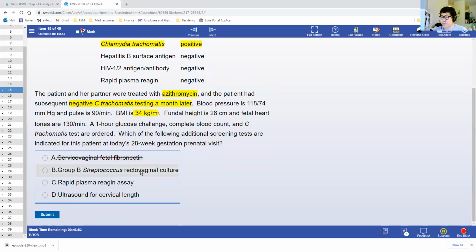Group B streptococcus rectovaginal culture. This is a test that's typically done at around 36 weeks or so. It's not something that I feel like she needs to get done right now. RPR assay. She's already had a negative test before. I really don't think it's necessary to do this again. I'm going to be leaning towards no on this one.